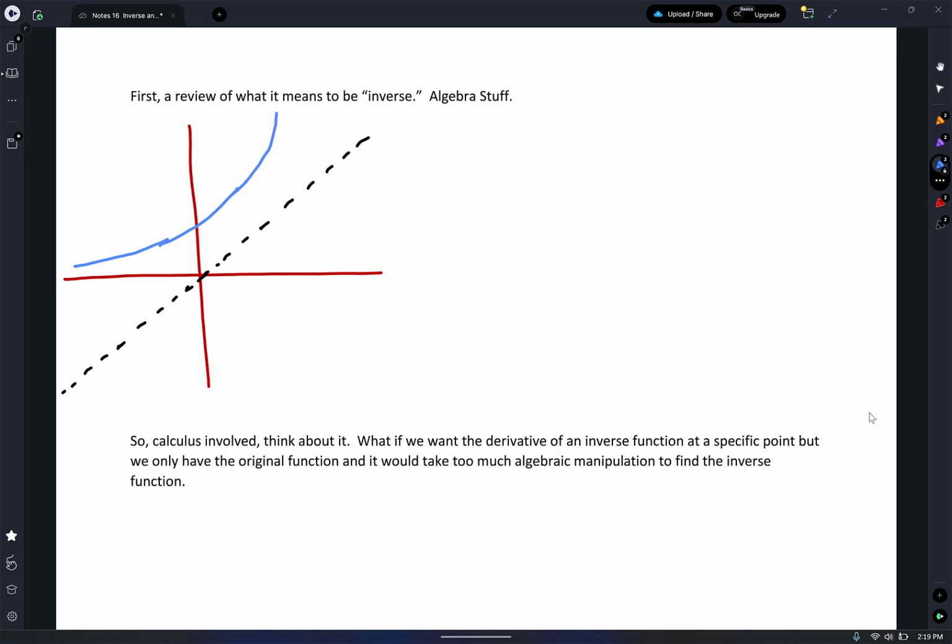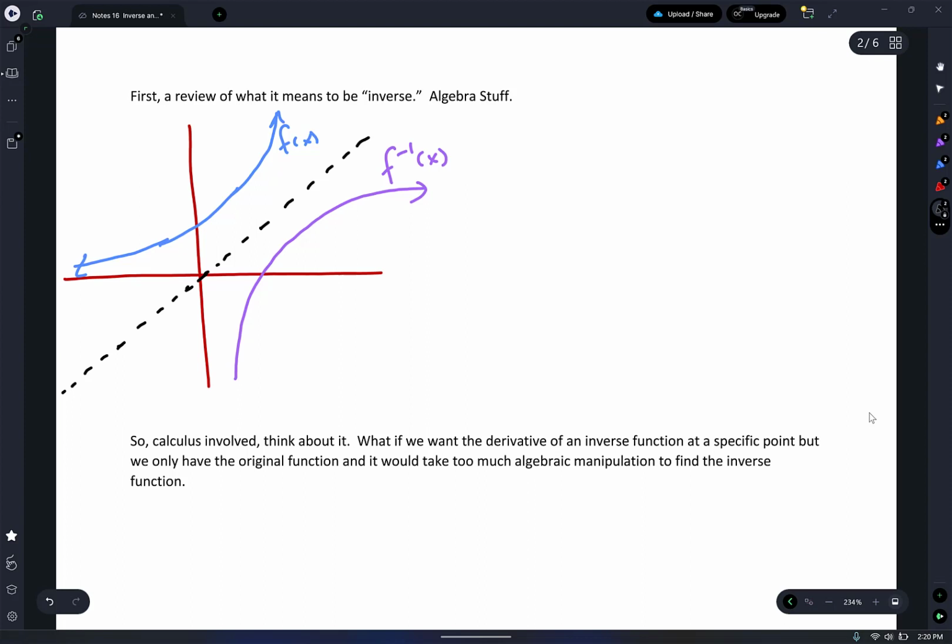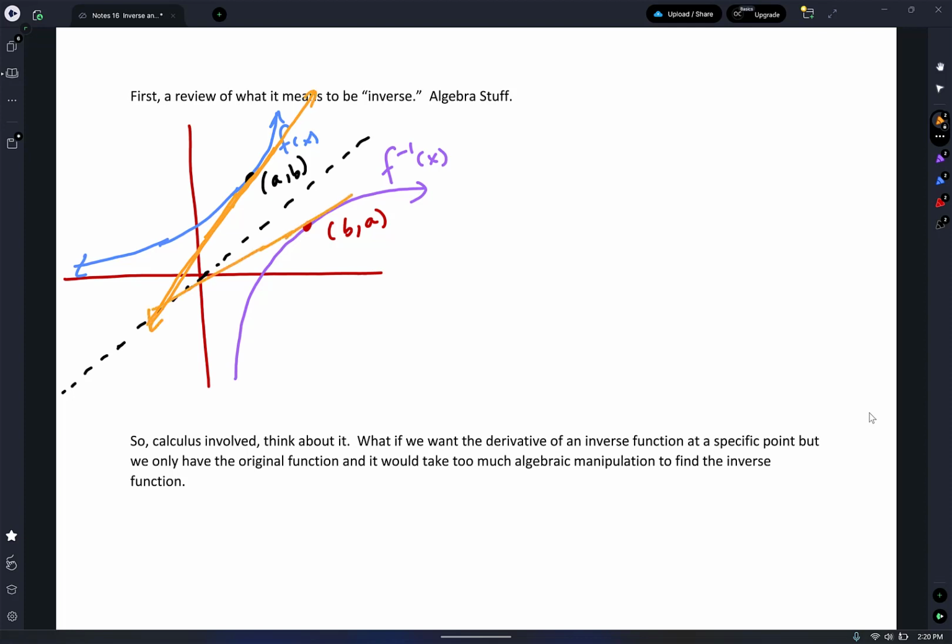So I'm just drawing some random curve here. I'm just drawing an f of x. And the inverse of that curve is going to look like that. And I'm going to call that the inverse. If I have a point, and I'm going to call that (a, b), then I have a point on the inverse graph, and that's going to be (b, a). If I have a tangent line, let me draw the tangent line with this. It's not the most perfect tangent line, but that's fine.